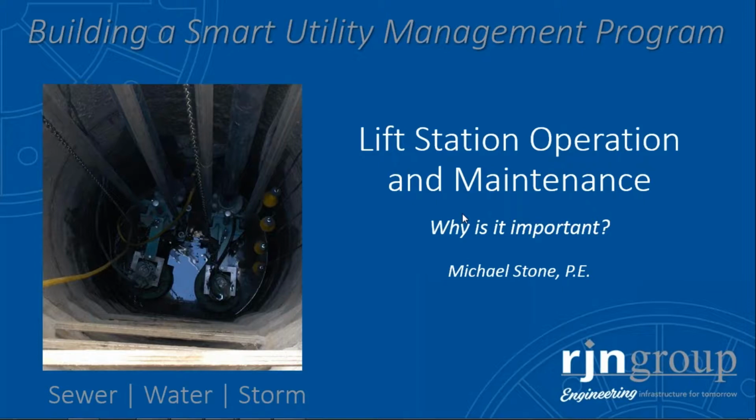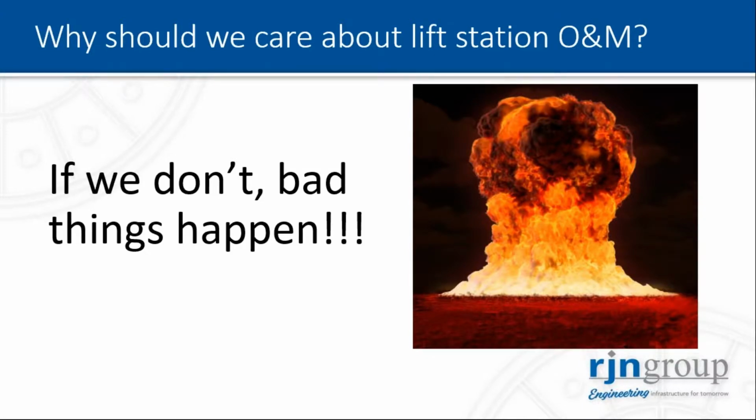So why should we care about lift station operation and maintenance? Because if we don't, bad things will happen. So lift stations, by their very nature, operate in environments that are very hostile to the pumping and control equipment. So if effective O&M procedures are followed, we can reduce that risk of a lift station failure greatly. It's easy to fall into that out of sight, out of mind attitude towards lift stations because when they operate fine, you don't really think about it. But when they fail, things can get really messy and very costly.